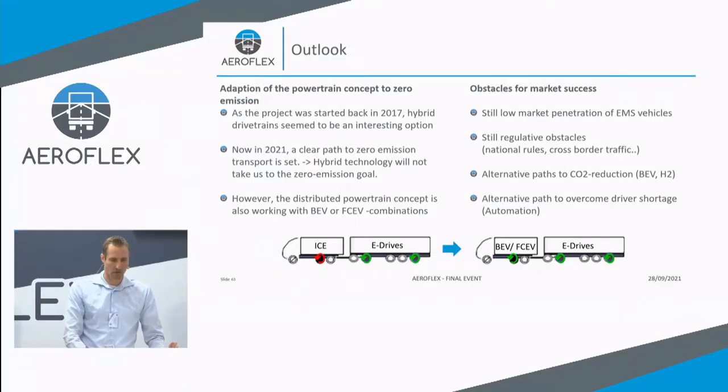First of all, when we started the project about 4 years ago, hybrid systems indeed were an interesting option to look at. Now in 2021, we are on a very clear path to zero emissions. I think our whole industry is going straight to battery electric vehicles or fuel cell vehicles. So the hybrid technology we see in that project is not taking us to that goal. But it is important to note that the technology we developed is one-to-one usable also in a zero-emission vehicle. So the distributed powertrain, as an idea in itself, is useful in all drivetrain concepts.